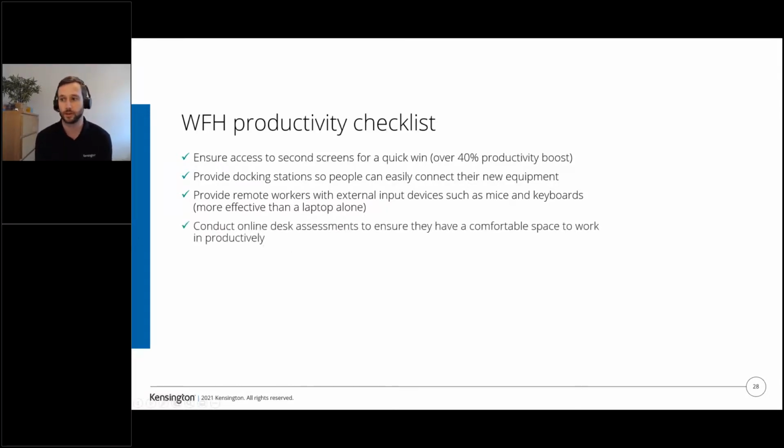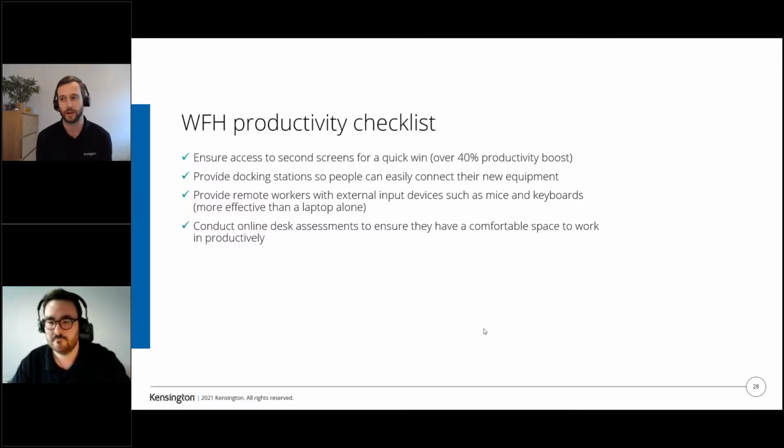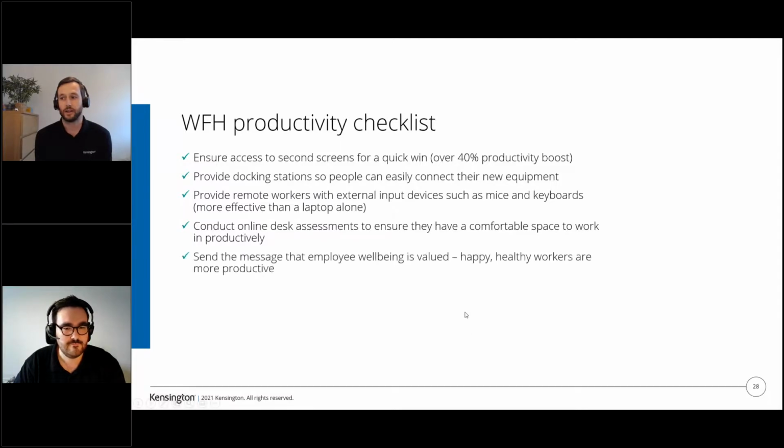Make sure we conduct online desk assessments, to ensure that people are comfortable in their workspace in order to work productively. Make sure they're happy, make sure they're healthy, and doing this is a quick win for them. Send the message that employees are valued. Make sure they know that we understand their well-being is important and that they're healthy. We're providing ergonomic products in order for them to be productive and supported.